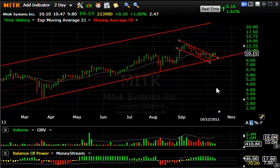Mitek edging higher, up another 18 cents or so today, and closing at 10.15. The stock looks to me like it wants to head higher for a retest of the highs here at 13. That's my short-term target. If that's taken out, a spike up into the 16-17 range may be seen.